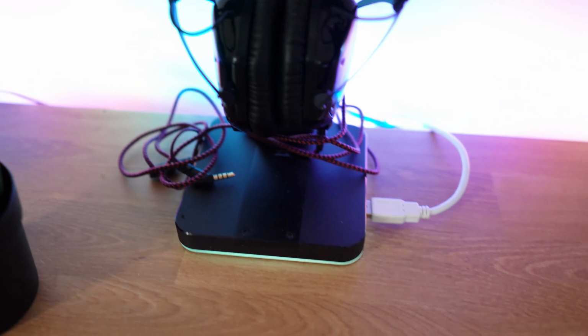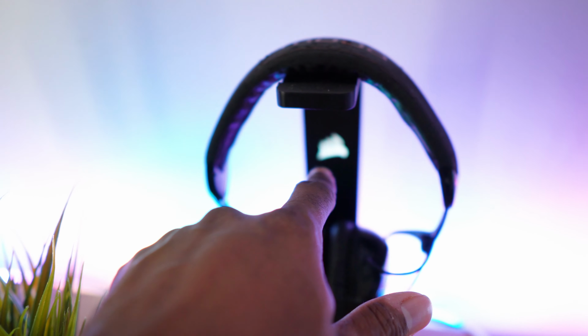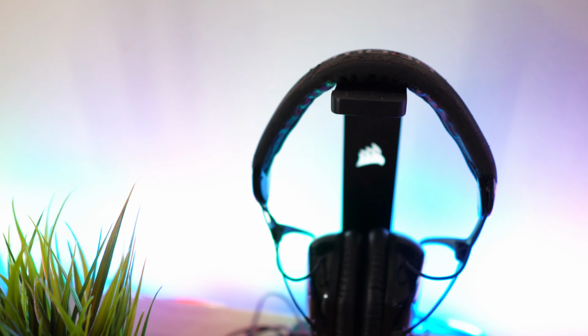I have my mic plugged into it, and it's great. It does its job. You can change the colors, the RGB lighting and stuff like that, and right there too. So it's pretty nice. I like it.